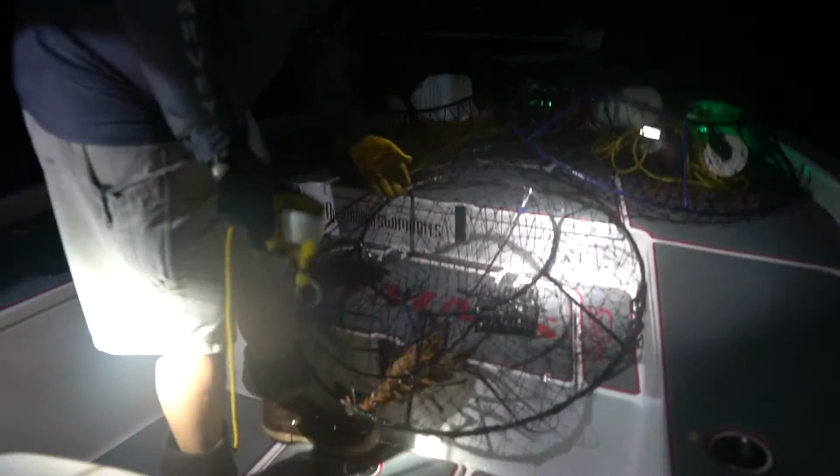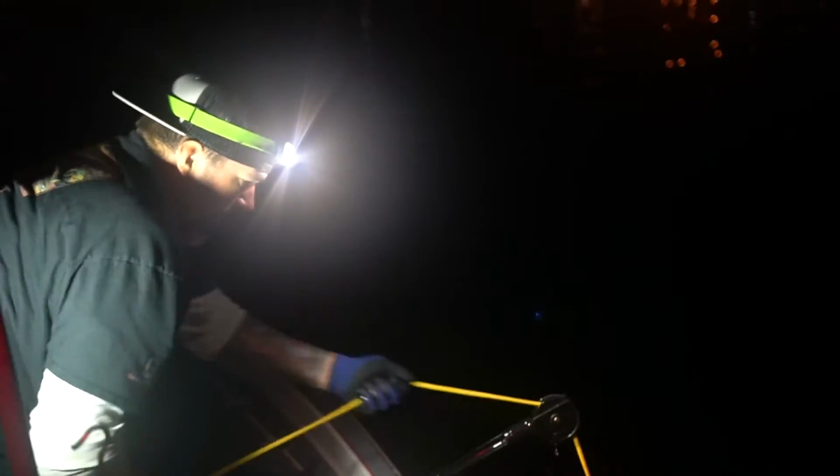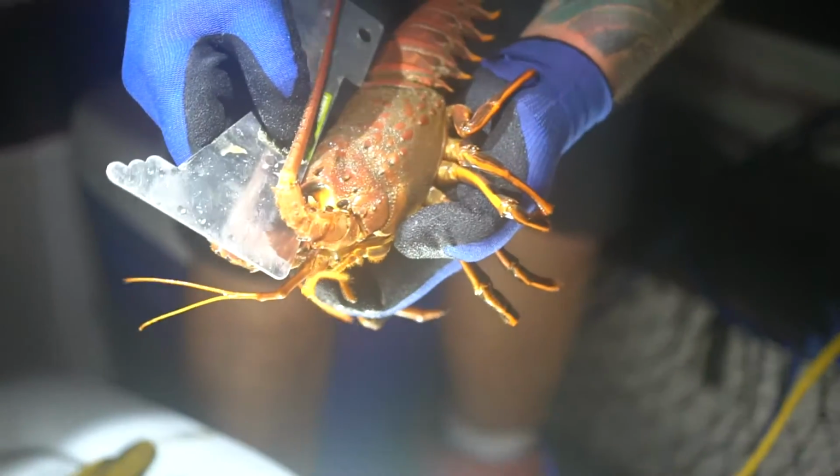Hey, that one looks good. Yeah, that's legal. So grumpy, but those things will slice you open. Yeah, pretty cool. It's a legal spotty.